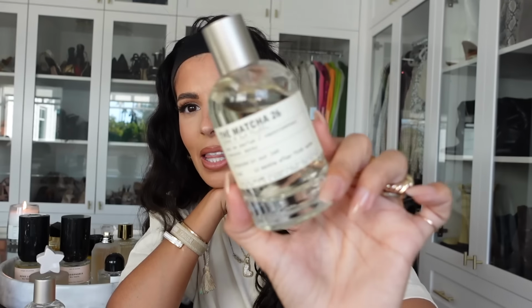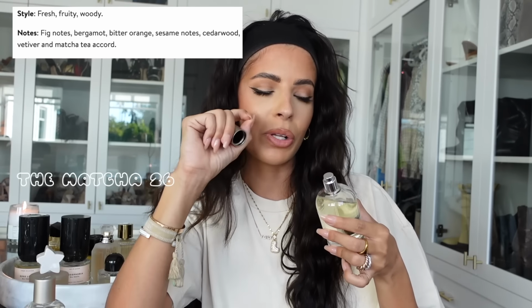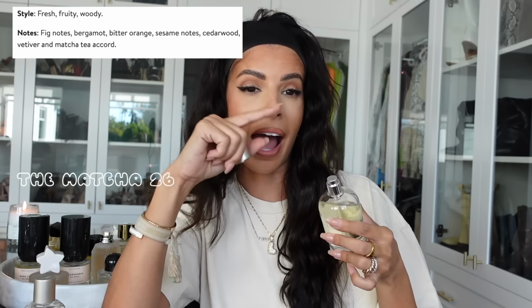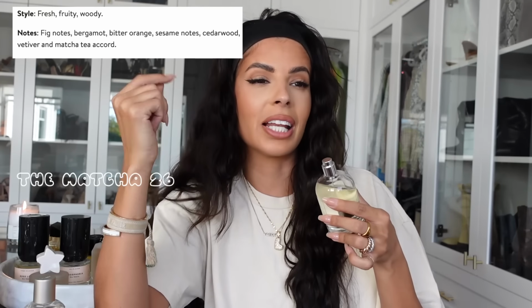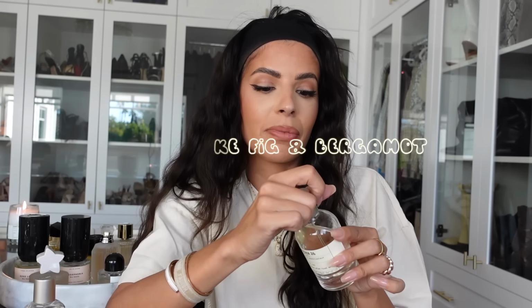So this is the Matcha 26. It does not specifically smell like matcha. Maybe it does. This one almost has like a weird spice after smell to it. You smell it and it smells really sweet and clean, and then it has like this after kick of spice. So this one will marinate on everybody's skin and oils and body. Everything marinates in differently.